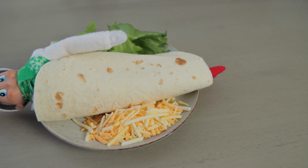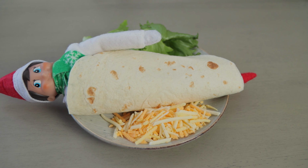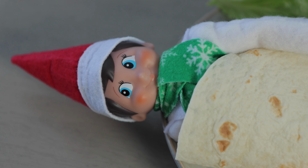Our elf loves getting into things and surprising us. This particular time we found him wrapped up in a tortilla. But don't worry, we didn't eat this elf burrito.